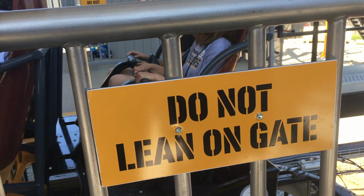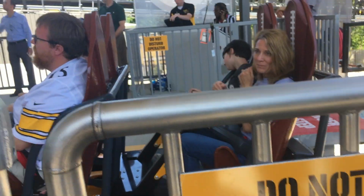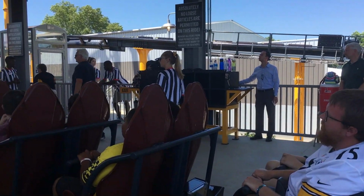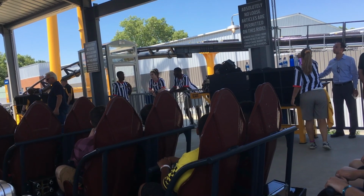I am on the 21st car to ever let people on. This is the first ride of car number 19 that's heading out right now. And I'll see you on the other side.